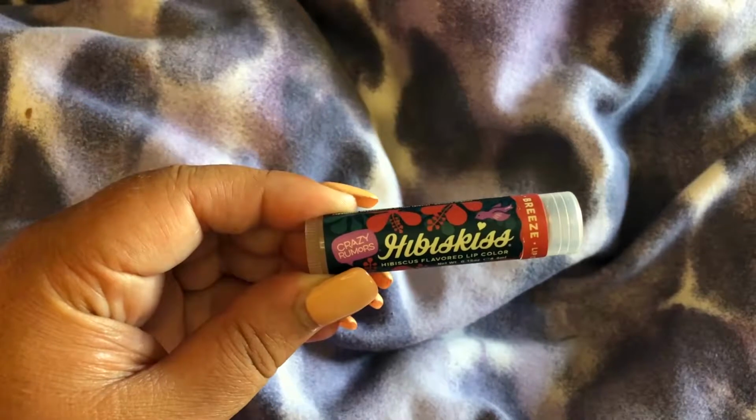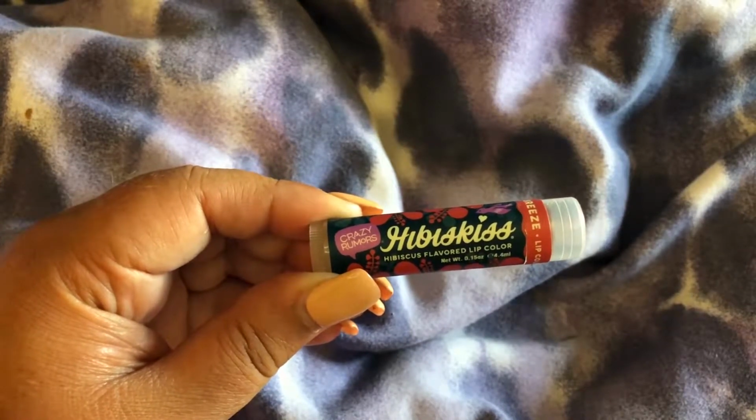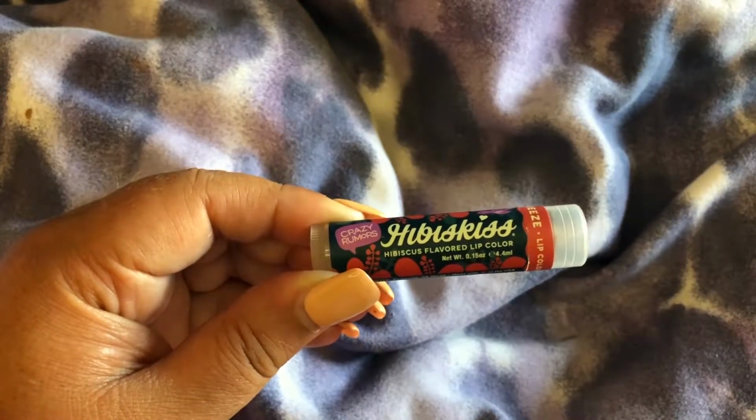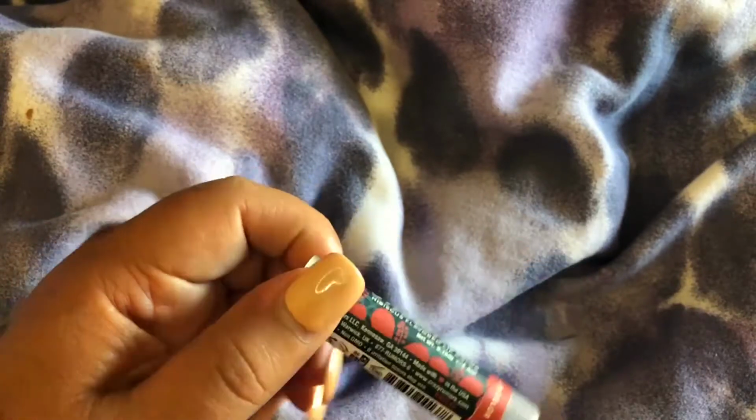Today I'm taking a look at the Crazy Rumors Breeze by Crazy Rumors. This is hibiscus flavored lip color. Net weight of 0.15 ounces by Crazy Rumors.